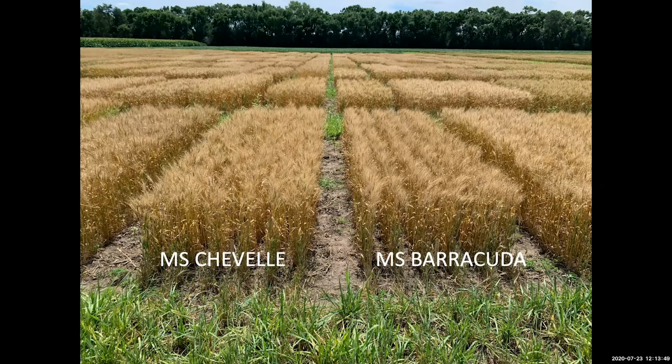Chevelle, moving on. Chevelle, I think we've seen this, I want to say 5 years now, maybe even longer. It was released in 2014. This one historically has yielded fairly well. This is later maturing. It's a higher yielding, lower protein type variety, reminiscent of kind of Trigger. Did not have a very good year in 2019, but I would expect it will kind of come back again this year. As I said, 2019 was kind of an anomaly. So in my history with Meridian, this is the highest yielder that I've seen from them.